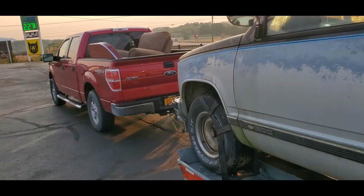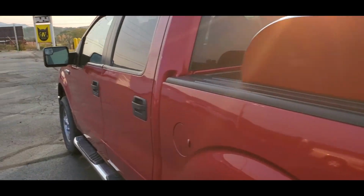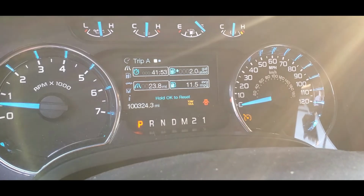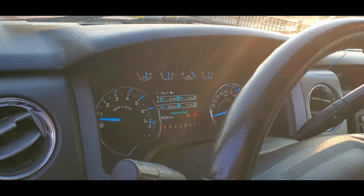I've only gone through a couple gallons of gas so far, but it seems like we're gonna get something like, what's it saying? Oh, door ajar. We might get something around there. We'll see. Hauling this big heavy truck, that's pretty decent.